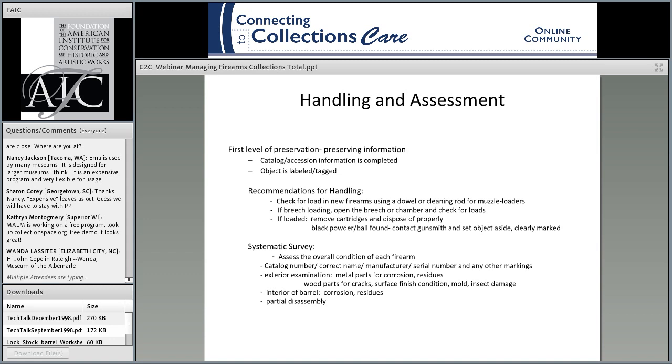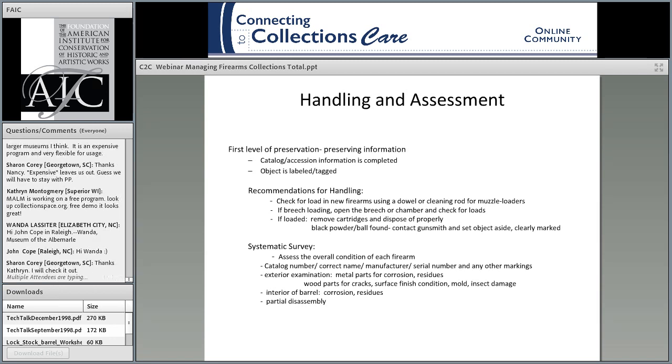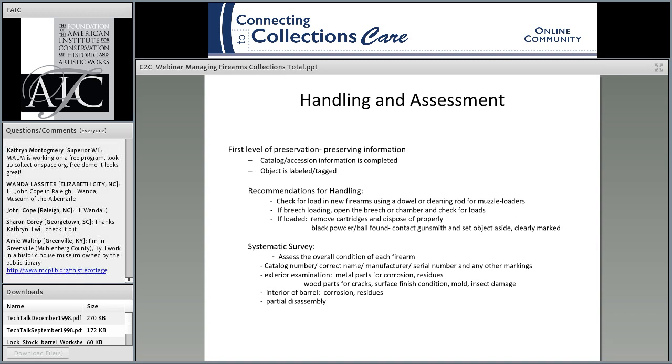Then an exterior examination, you look at metal parts for corrosion, any kind of residues, powder residue, organic, anything like that. The wood parts, you look for cracks, overall surface condition. Older firearms like Kentucky and Maryland long rifles usually had an oil varnish coating, so look at the condition of that. Look for any mold. Sometimes you can get that near the lock mortise, so the cutout area where the lock plate is.